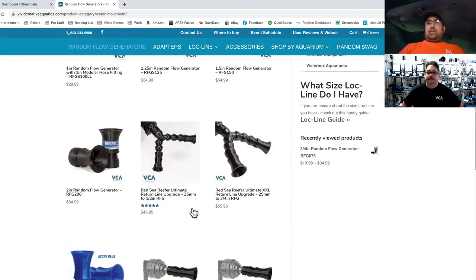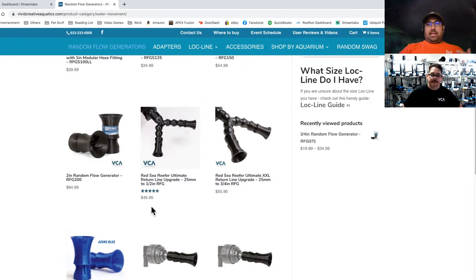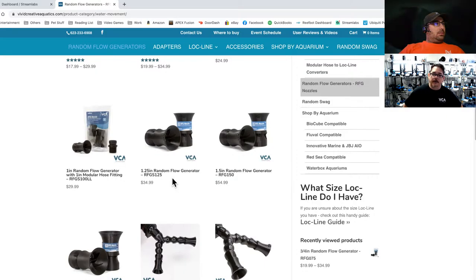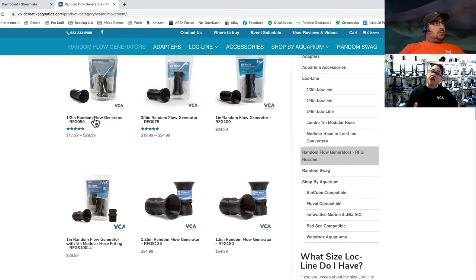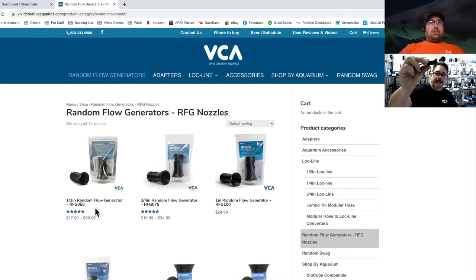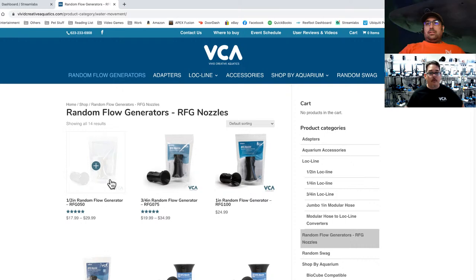So I just want to reiterate for all the people out there, and again, let me know if I'm mistaken in what I'm saying. All of your random flow generators are Lockline. Is that correct? That's not correct. So our half-inch and our three-quarter-inch are Lockline compatible, as is our quarter-inch. I should note that, this little tiny quarter-inch nozzle, that's also Lockline. We do have a one-inch slip fit for Schedule 40 PVC.